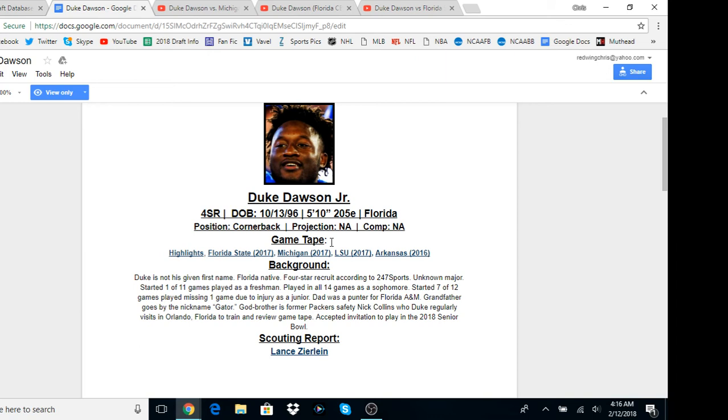Flashy, but also looked very solid from what we could see. So I decided to check out his other two games here, LSU and Florida State, and we'll also watch those. I really liked a lot of the things that I saw from him. We'll get into a lot of the traits and individual stuff later, but first, let's go over a little bit of background here.